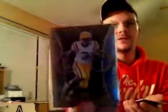Last pack. Look here, Rob, you got your Brett Favre base. For the Chargers, we got a shiny rookie of Craig Davis. I think we already got one of them. And base. So that is our Artifacts box. So we got five hits. And we will move on to the next.